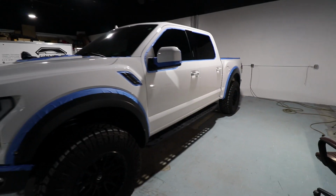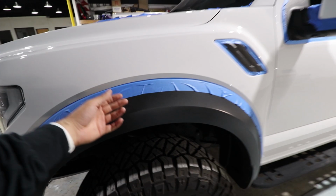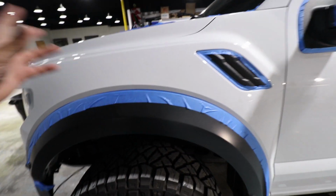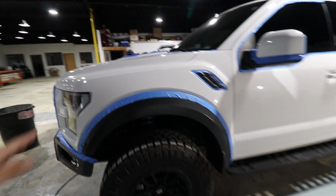And at first glance, you can see all this tape. It looks like we have an accent kind of package on it, but no, it's just blue tape to protect all the plastics from when I'm using my machines, from hitting it and burning it, turning it white. So proper prepping is key when doing a paint correction, and it'll save you a lot of time in the end from having to clean up all the edges as well.